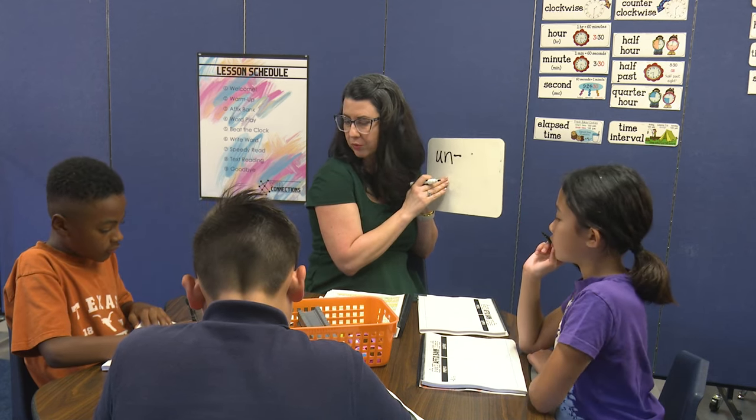Okay, excellent. Everyone did a really good job with reading those sentences. I noticed some of our spotlight words in those sentences, and I'm going to put our spotlight words out so that you can see them. Did anybody find any of our spotlight words? Yes. What? Tell me what you found.